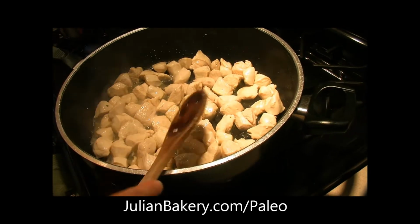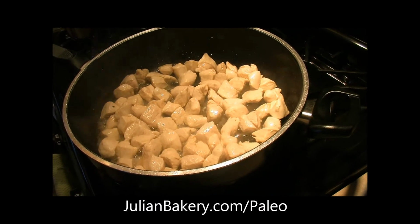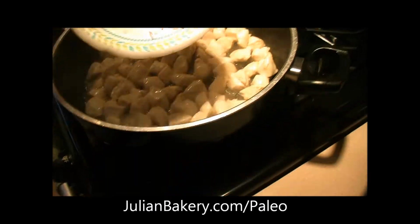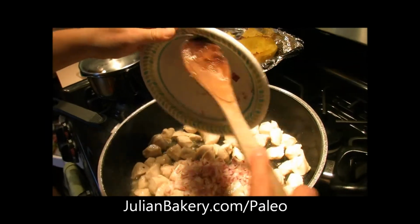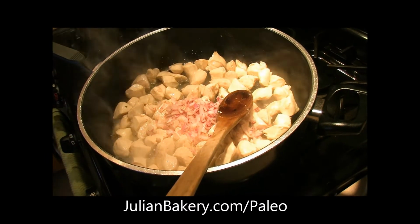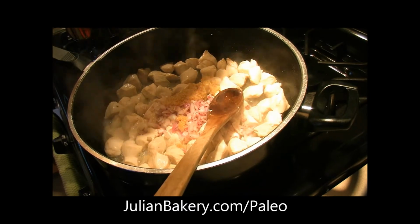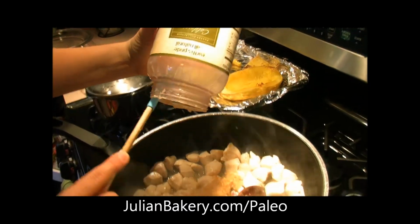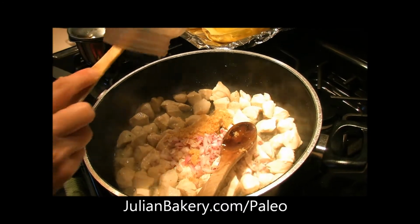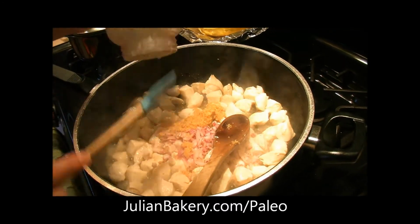Alright, so this looks almost cooked up. The next step here is to add our shallot and minced garlic. So we're going to get our shallot in there. Our minced garlic. And luckily we're able to get organic minced garlic. So when you're in a pinch and don't have as much time to go through chopping it or using your mincer, I just use this stuff. Alright.